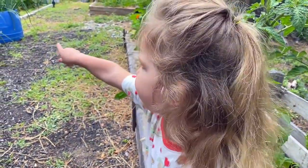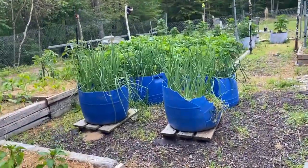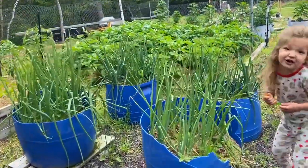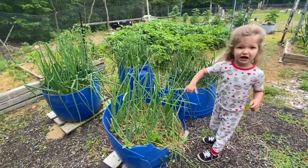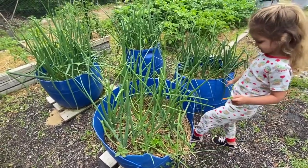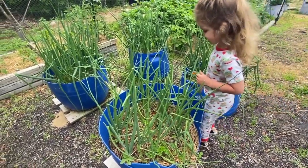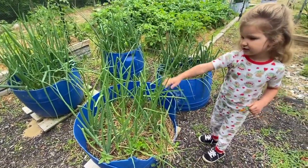The onions. Okay, let's go to the onions. These are the onions. Are these the ones that we planted together? Yeah. And we did such a good job. Look at them. You were such a good helper with that. They're full.